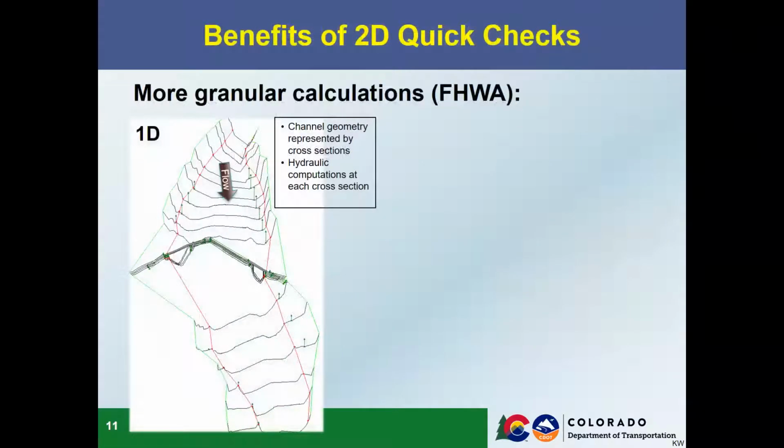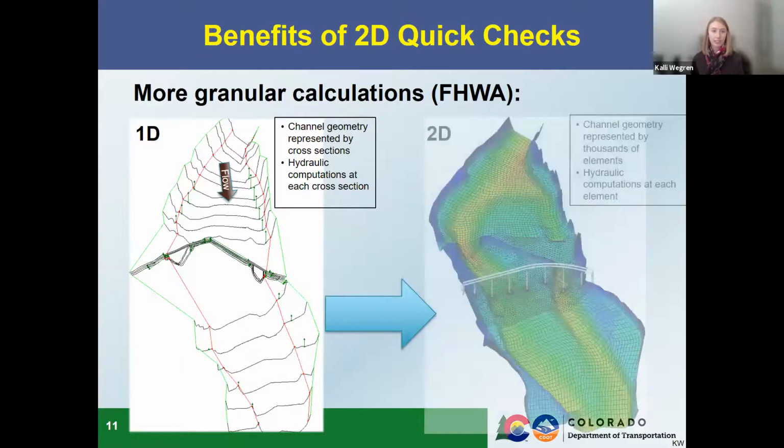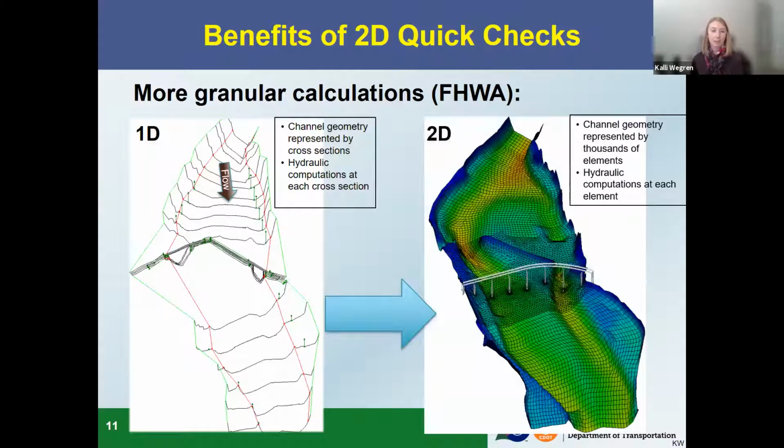So here are some of the benefits of doing a 2D quick check. In 1D, you have channel geometry that's represented by cross sections, and at each cross section, there's a hydraulic computation. Using 2D, the channel geometry is represented by thousands of elements, and hydraulic computations are done at each element. So you get more refined results, and you get a better overall picture of what's going on hydraulically.